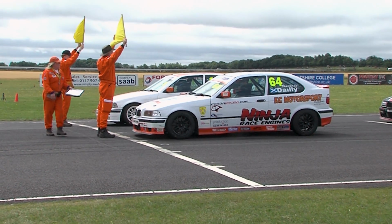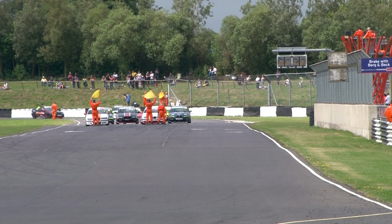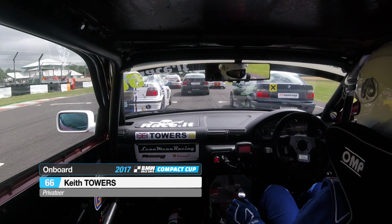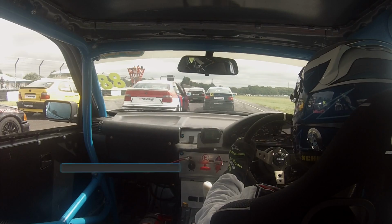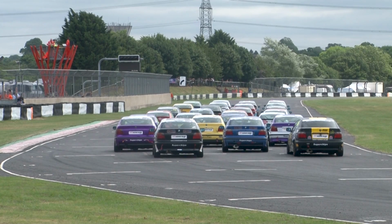So, James Gornall and Steve Daly, 21 points separate these two coming into this weekend, and with only 8 more races remaining in the championship, it's vital that Steve Daly tries to take further points out of James Gornall's advantage. Get a few of the onboards we have further back, but the red lights are on.